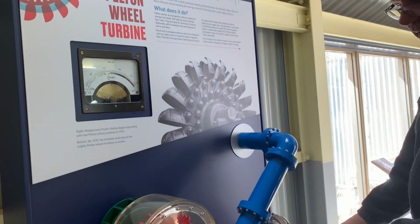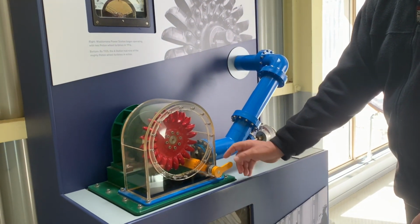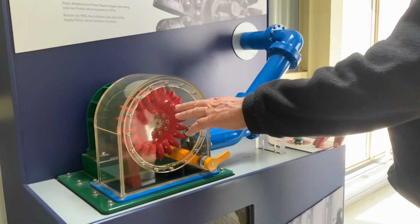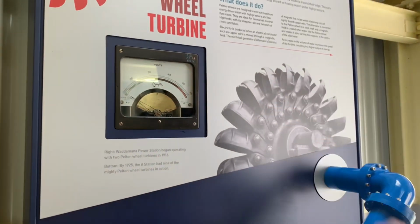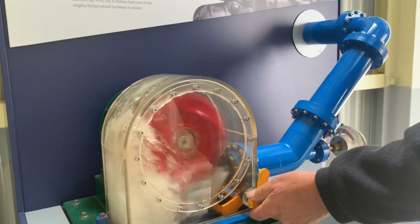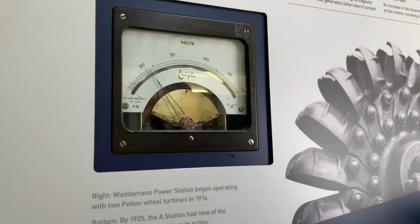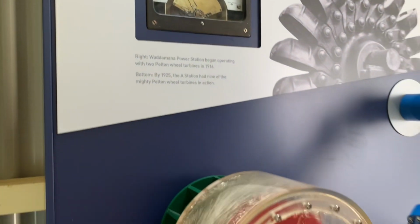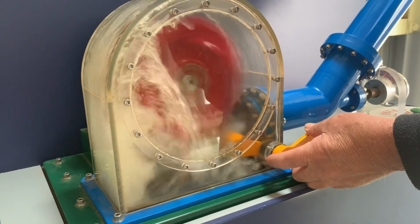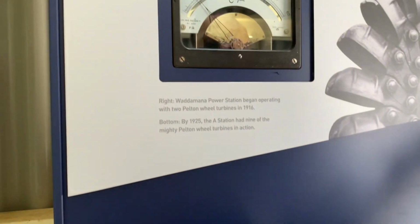This is a model turbine. The water flow comes through, hits the turbine, and there's a control here that controls the speed of the turbine, and that will then show how many volts we're getting. So if I press start and open it right up, we're producing 20 volts, and the turbine's spinning very quickly. And if I start to close it off, the turbine will slow down and the volts will drop again.